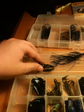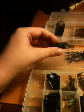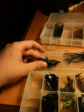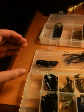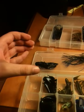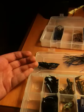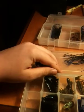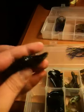So that way, if a bass sees the crayfish hop, if it chases it down and it sits still, that'll give the fish time. If bass are moving really slow because the water's cold and they don't have a lot of oxygen, a bass would have time to strike.